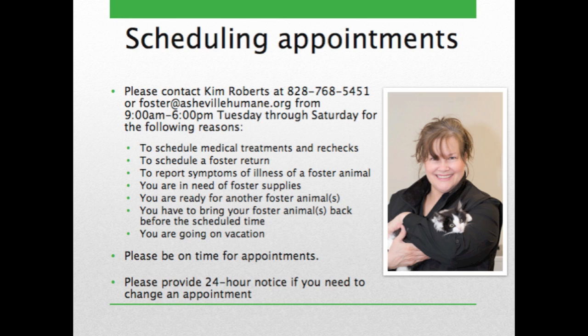If you have a need for supplies, you can always contact me. Just, again, quick email, let me know you're looking for some supplies. I'll just make sure that we have that stocked for you. All our supplies are kept in the foster waiting area for you. If you do need to stop by just to pick some up, you can just come in the foster door anytime, 9 to 6, Tuesday through Saturday, and the food is on the shelves just for you to take as you need.